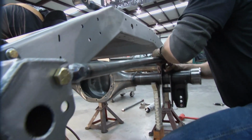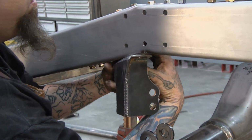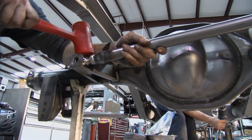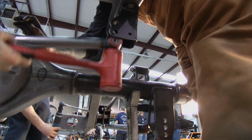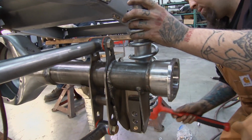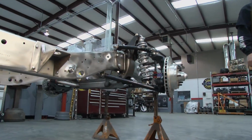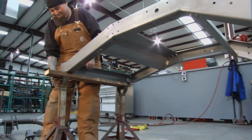The bars get set to length and get bolted into place, and then you can adjust the pinion angle, bolting your panhard rod to the bottom of the chassis. You would use the panhard rod to center the axle housing side to side. In this case, we're going to use some Ride Tech billet coilovers. You would bolt those into place. If it's air ride, you would bolt the shockwaves into place. Once you get all that done, you've got a frame ready to go. Now you've got a short bed frame instead of a long bed.